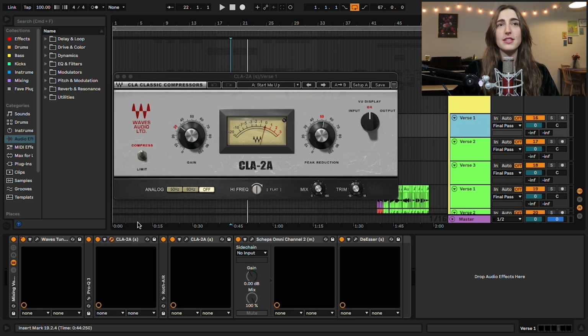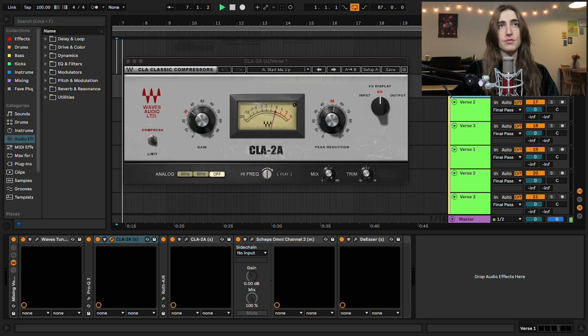Right now I'm in a vocal project, and you can see here is my vocal processing chain. And I use 2 instances of the CLA2A to just get them to kind of ease back and not crush it with any one compressor. So you can see this first compressor, I'm getting about 2 to 3 decibels of gain reduction.